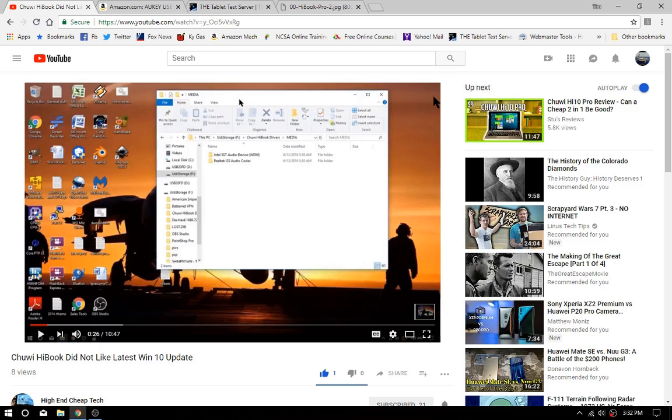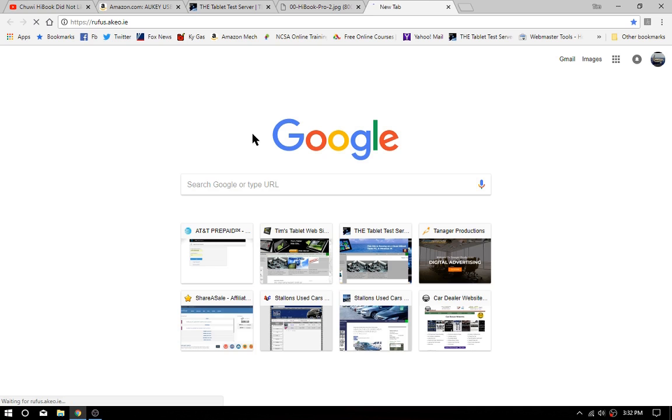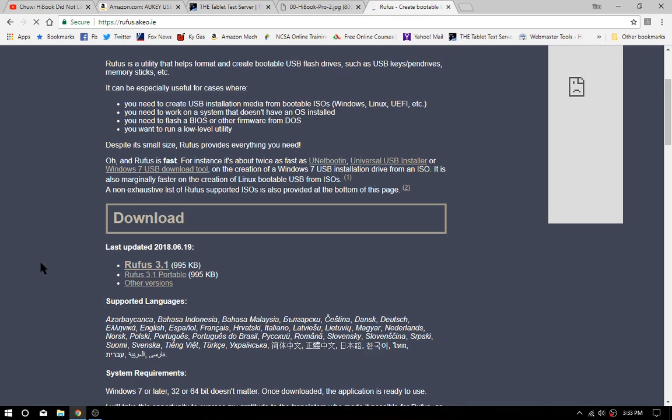Let's look that up for you. Rufus. There it is. akeo.ie. No idea where this comes from, but it's highly recommended. It works very well. It's a tiny utility, and it now does UEFI or MBR type formatting. So you can use it with different kinds of BIOSes and setups. The tablets happen to run on UEFI. Perfect. And freaking tastic. So we got all that stuff going for us.